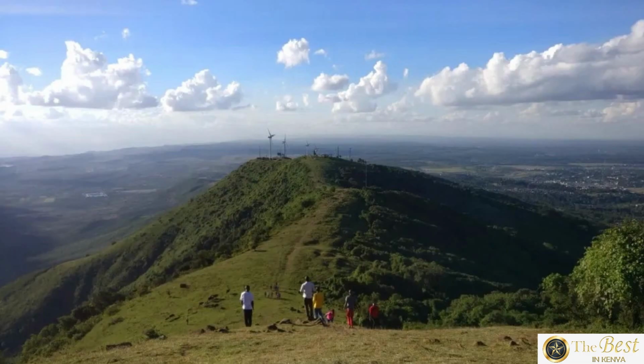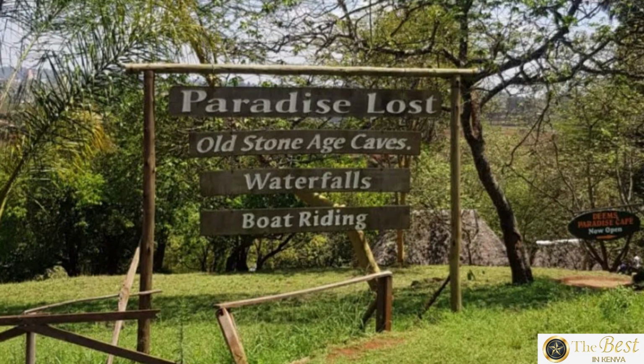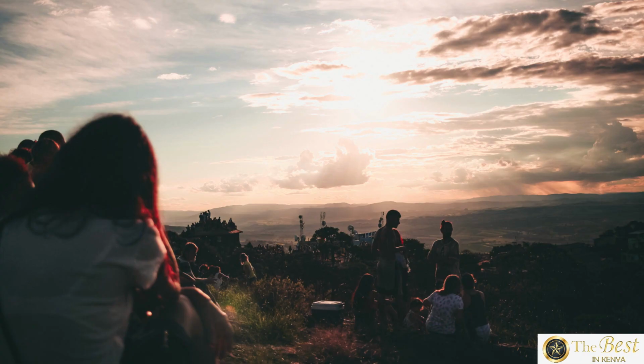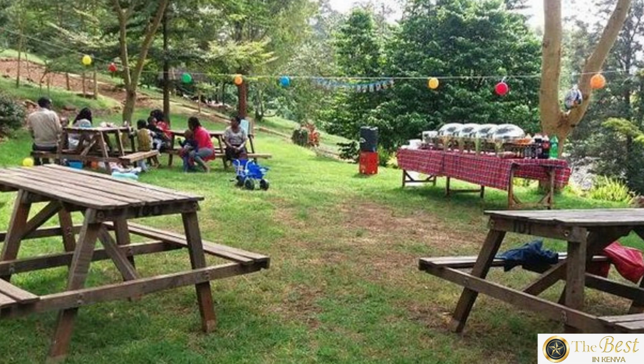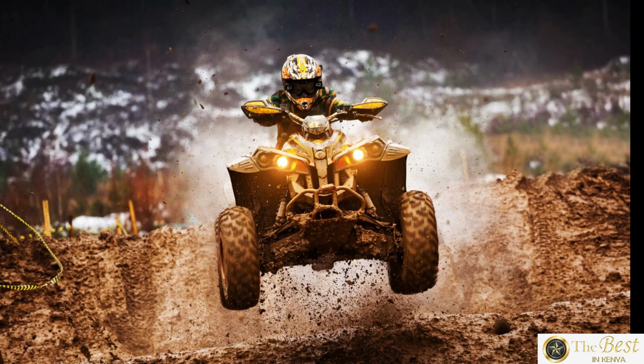And finally, on our list, we have Paradise Lost Picnic Site. Located on the outskirts of Kiambu Town, this site is ideal for team building, family gatherings, and picnics. It features a serene environment with a dam, zip lining, and quad biking.